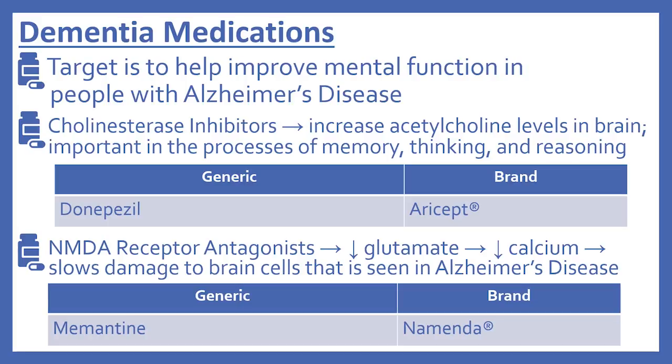There's cholinesterase inhibitors. These work by increasing acetylcholine levels in the brain. And acetylcholine is a neurotransmitter that's important in the processes of memory, thinking, and reasoning. And that one is donepezil, and the brand name is Aricept.